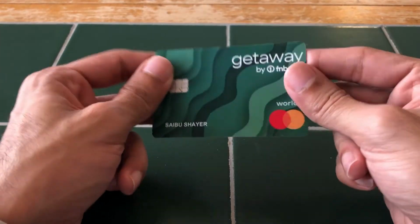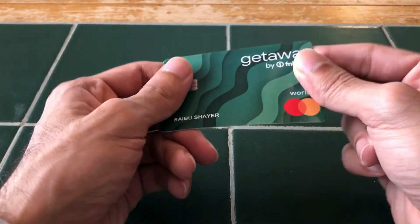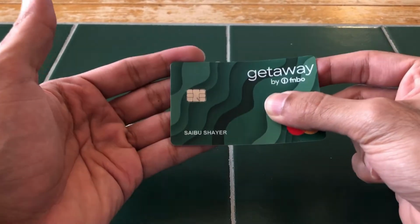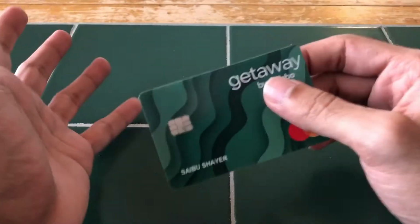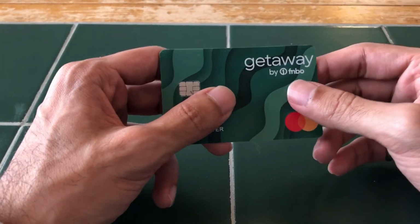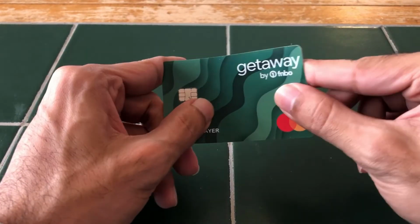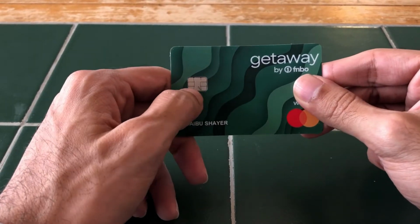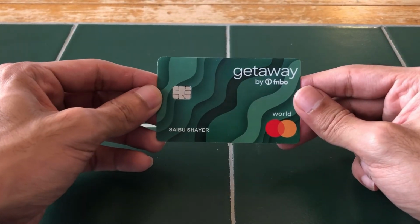I just want to show you guys exactly what comes in the envelope and how the card feels. I personally care about the benefits of the card as much as I care about the quality of the card. Usually people lean one way or another. Either they care about the quality or they care about the benefits. I care about both. So, especially with today's competition, we expect more from these issuers. So I just want to give you guys a clear picture of what you can expect.